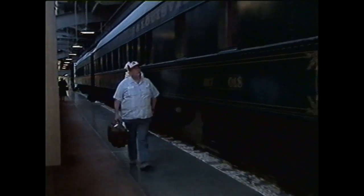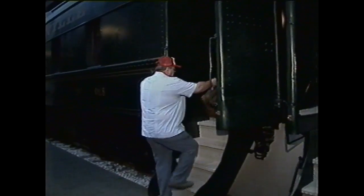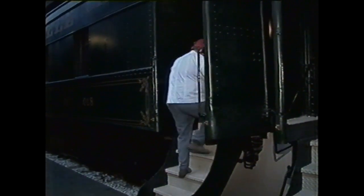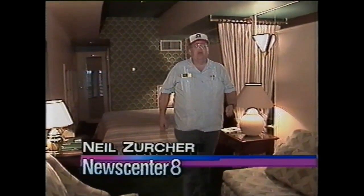Today, the beautifully restored building still contains some train cars, but they are parked here permanently, part of a Holiday Inn complex where the cars have become sleeping rooms. Well, here we are on board, and as you can see, it doesn't look like a Pullman car of the old days. This is the Amelia Earhart room. Each of these rooms were named for some famous person that once traveled on the train.